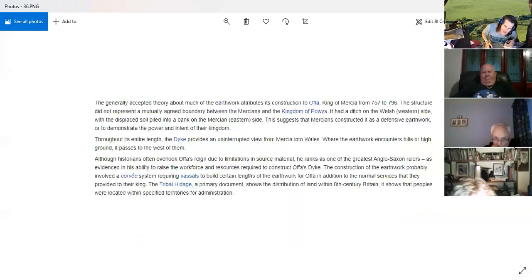Do you know what? I'm going to see if there should actually be some notes here, which there it is. So here we go. The generally accepted theory about much of the earthwork attributes its construction to Offa, king of Mercia, between 757 and 796. It had a ditch on the Welsh side, the western side. The structure did not represent a mutually agreed boundary. Basically, the Mercians just dug it. It had a ditch on the western side with the displaced soil piled into a bank on the Mercian side. This suggests that Mercians constructed it as a defensive earthwork or to demonstrate the power and intent of their kingdom.